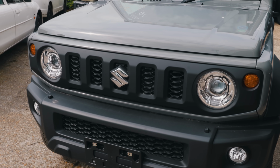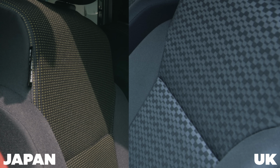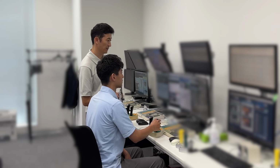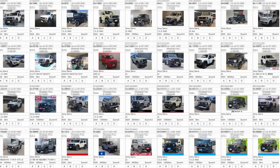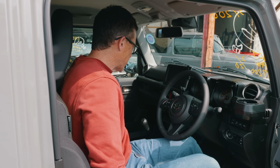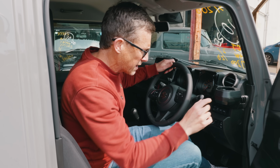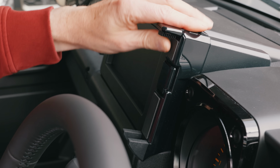It looks really smart. So the UK seat pattern's different to this. In Japan you get this yellow texture and it feels nicer than the one in my car. When buying at auction in Japan, you can't always be sure of the exact options that may have been fitted to the car either at the factory or by the first owner or dealer that pre-registered it. This seems to have something that I wasn't expecting, like this cup holder here and a special place for your mobile phone up on there.